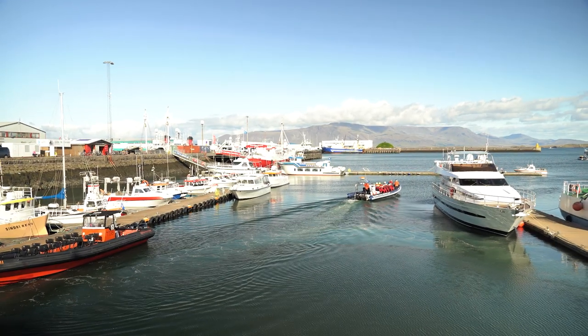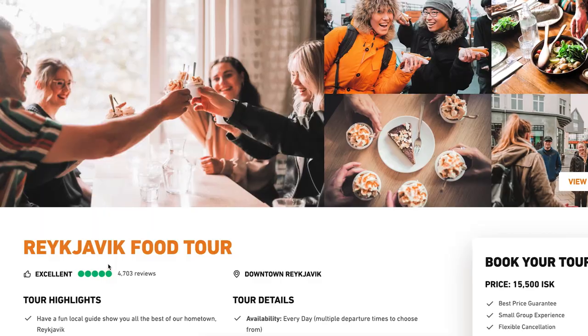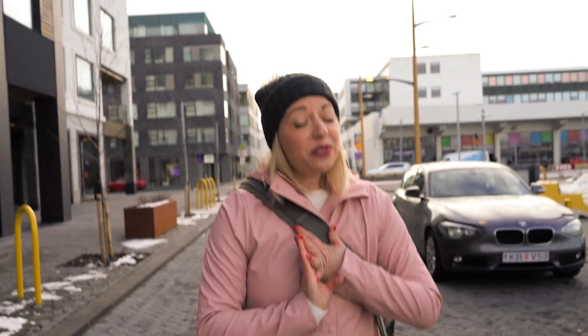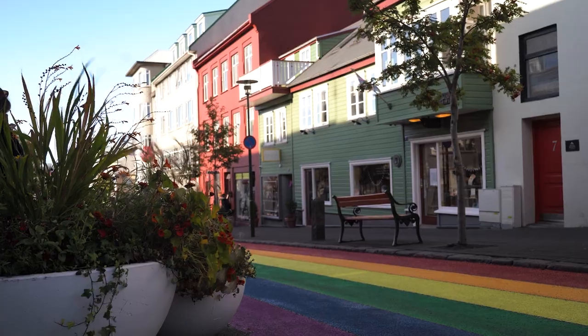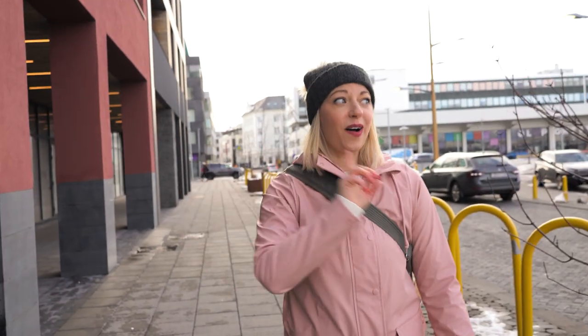Today, I'm in the beautiful city of downtown Reykjavik. I am about to join the Reykjavik Food Walk Tour. If you've been here for a while, you might remember that I have already done this tour, but they have totally revamped the tour. There's new stops, new food, and I am super hungry, so I cannot wait to try their brand new menu. I'm just gonna go pick up my best friend Carly, and we are gonna show you all of the best food. So stay tuned.